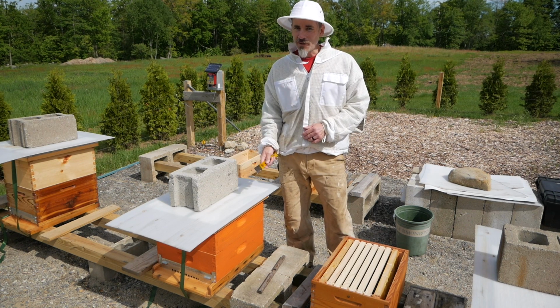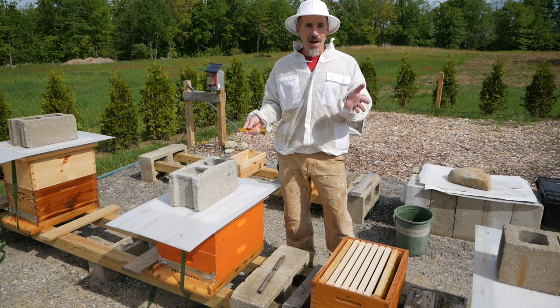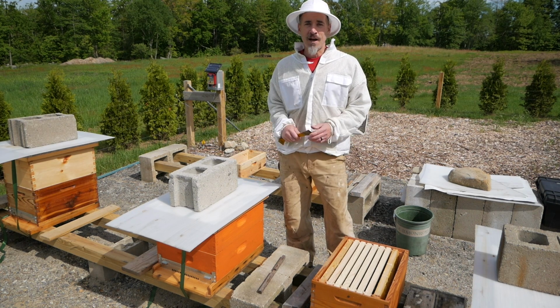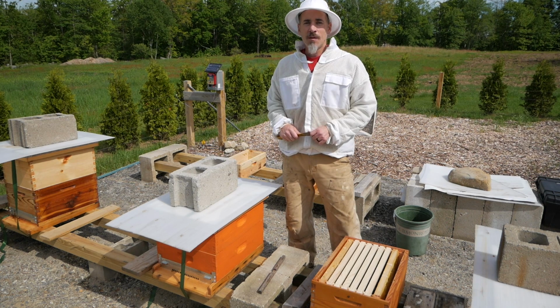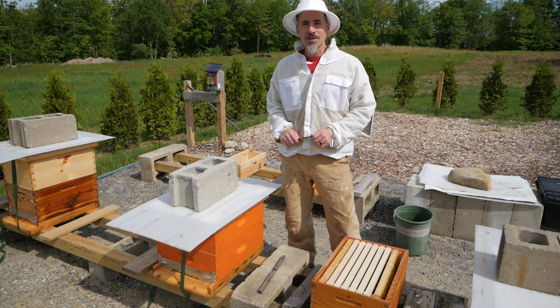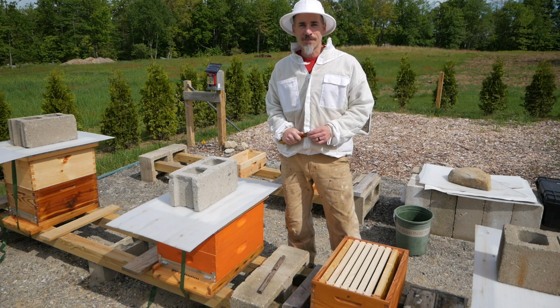What I'm expecting to find is a queen that's not laying, or that's laying in a very spotty pattern, or I don't know what we're going to find. Maybe some queen cells, maybe some supersedure cells, but I think we're gonna have to decide on what to do next with this hive. So that's what today's all about.